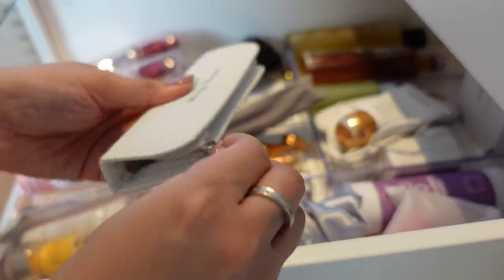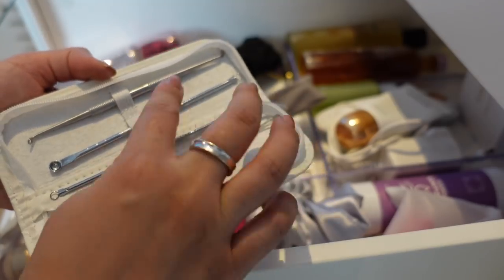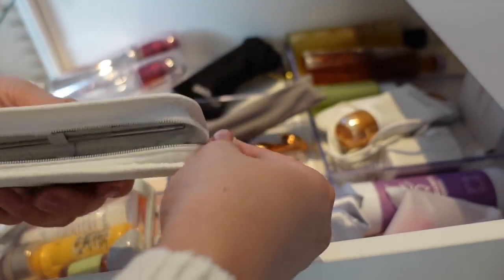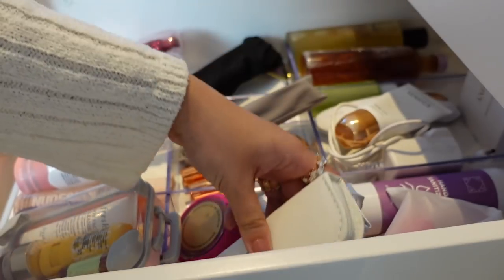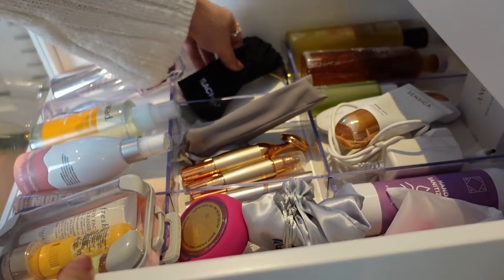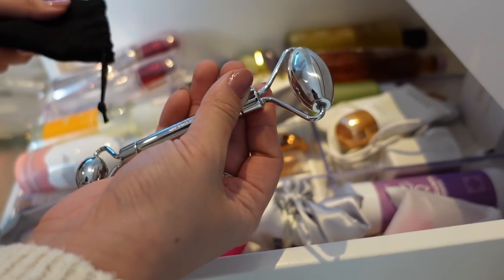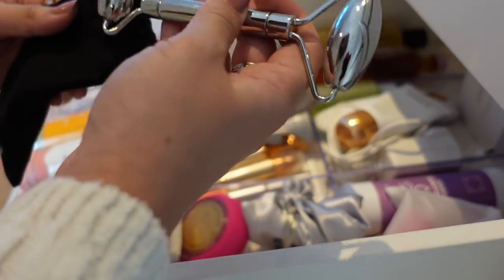This over here is my kit. This is what I use when I do a face steam. So all of these are to help extract my blackheads and all of that gross stuff that's deep within my skin. All of this is my facial tools. This right here is my fancy jade roller. It's basically made out of, I think, some sort of silver. It's very heavy. Oh my God, it feels amazing on the skin. So yeah, this is the brand.